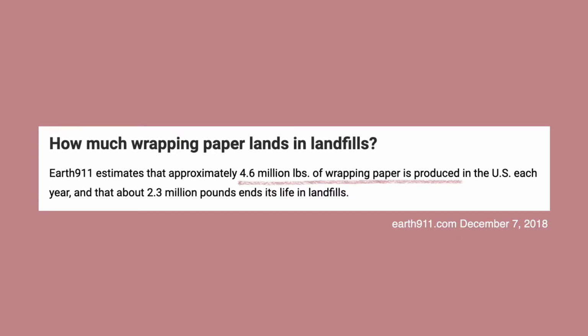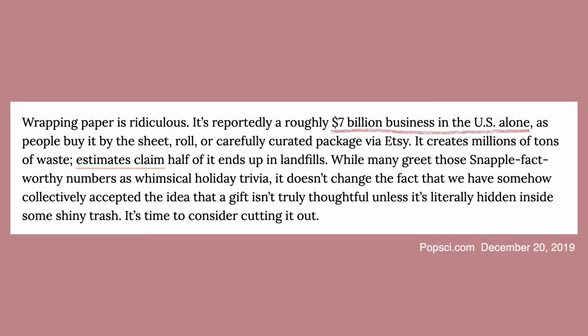According to this one article from 2018, it was estimated that about 4.6 million pounds of gift wrapping paper was produced in the US alone, and then 2.3 million pounds of that, so half of that, went back into the landfill. Then according to a different article, which I think was more recent, it was estimated that the US alone spends $7 billion a year on just gift wrapping or packaging, which is insane.